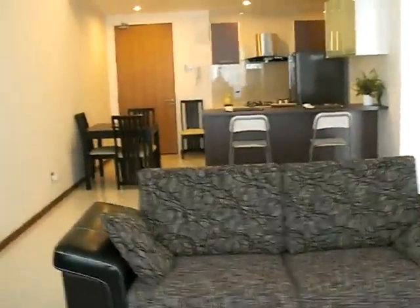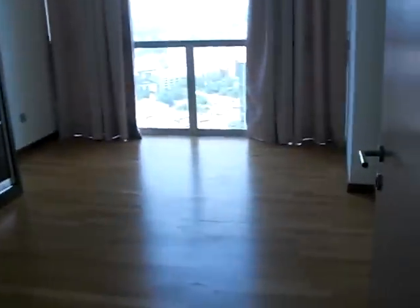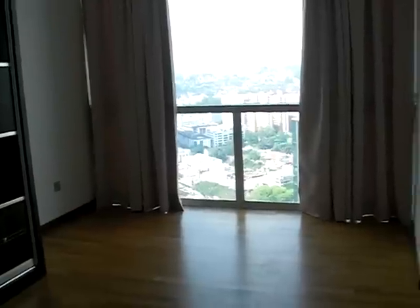This is looking back at the front door, just to the left. As you make your way through the apartment, to the right, you have the first bedroom, and a bed upon request will be provided, a king, queen, twin, or this can be made into an office. There is ample closet space.